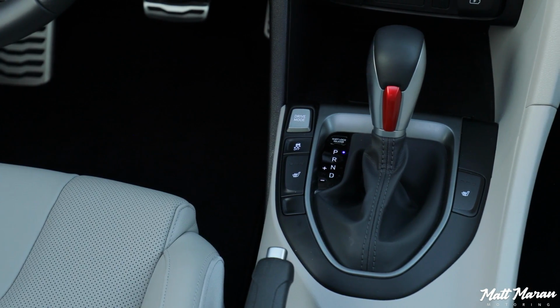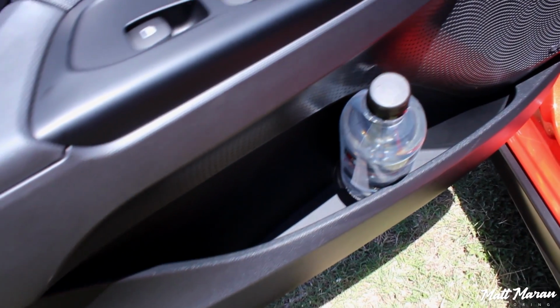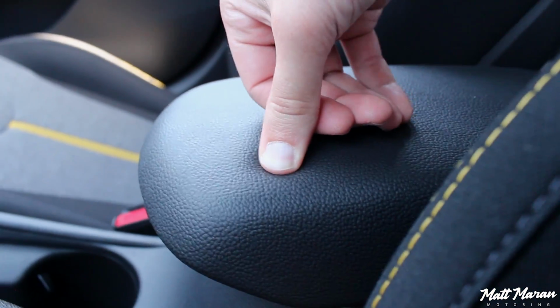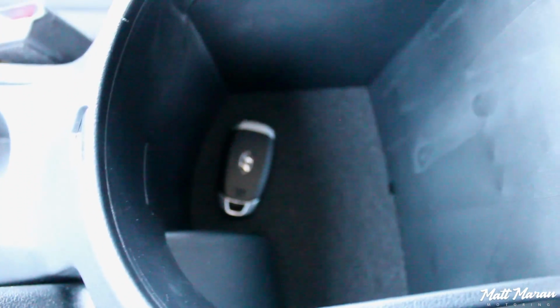Other things as far as storage, you have a nice large map pocket here in the door, which also has a bottle holder in it, which is great to see. Coming over to the center here, you have 2 standard size cup holders, and then you have the center armrest, which has this rubberized material on it. It does have a little bit of give, but isn't super soft, but is okay. And anyway, you open that up, and then you have a pretty large deep cubby in there. No additional hookups or anything like that, but just a nice wide space, and so really great for storing, you know, all your little knickknacks you need to store. And so overall, you know, for a sporty vehicle like this, it's got a really good amount of storage space.